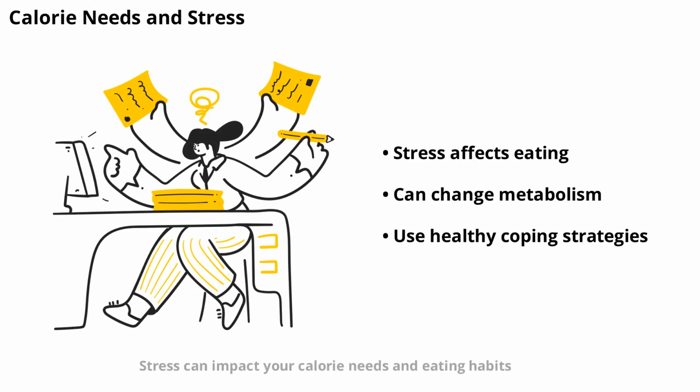Stress can impact your calorie needs and eating habits. High stress levels may lead to emotional eating or changes in metabolism. Managing stress through healthy coping strategies such as exercise, meditation, or talking with friends can help you maintain a balanced diet and appropriate calorie intake.